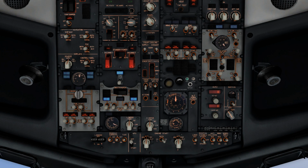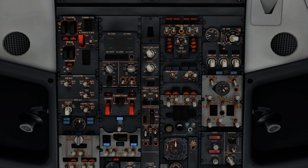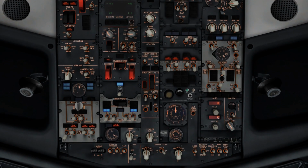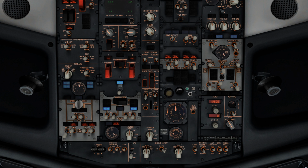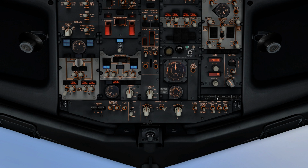Okay, once we've done that, now we'll get the APU started, and put on the one pump. Go ahead and test our window heat with our probes. Put our trim air on with our packs. Got a flight level of 190, and we'll leave the elevation at 0 as it's 16 feet. Turn our anti-collision on. Everything is all good.